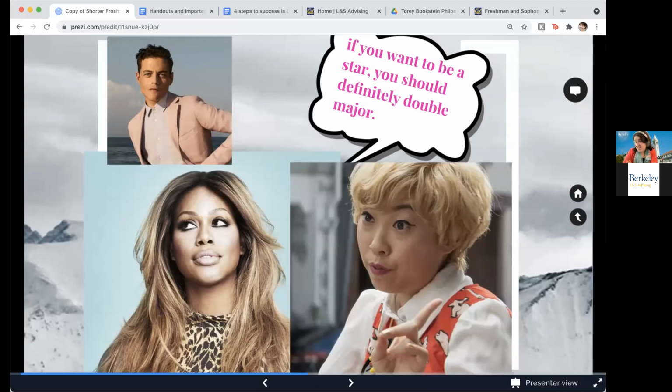But does this ever happen? In my 20 years of being an advisor, I have literally never heard of any job interview or any grad school application where they said, we're so glad you double majored. If this happens to you, please come tell me, because I don't want to be giving out inaccurate advice. But the reason that this doesn't happen is because of something that everyone knows about all of you.